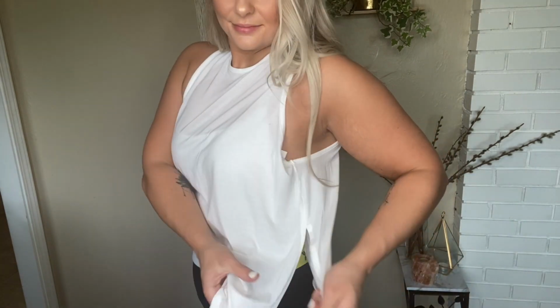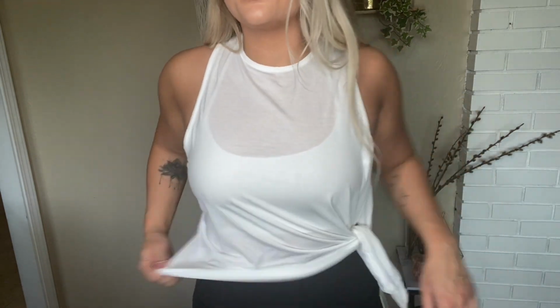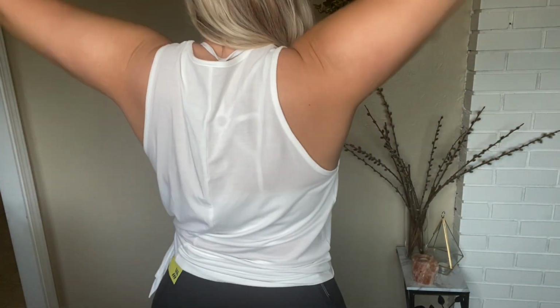And we are down to our last two items. I've been trying to add more white into my wardrobe because it makes me feel tan. This is the women's side tie tank top, and you can see it is very sheer. It is soft, it's lightweight. If you don't mind the sheerness and you like to show off different sports bras like that, then I recommend this, because it's only $16, and I think that's an amazing price for a high quality workout tank top.